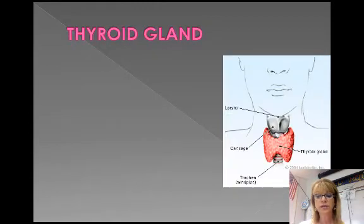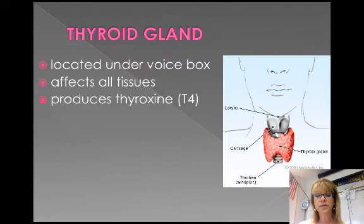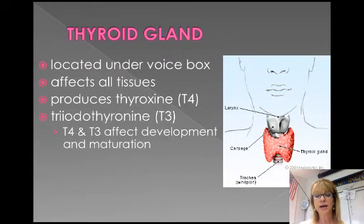The thyroid gland is located under the voice box. It affects all of the body's tissues. It produces thyroxine and triiodothyroxine. T4 has 4 iodine atoms. T3 has 3 iodine atoms. Both affect development and maturation. For example, in a tadpole, it causes the tadpole to develop into the adult.